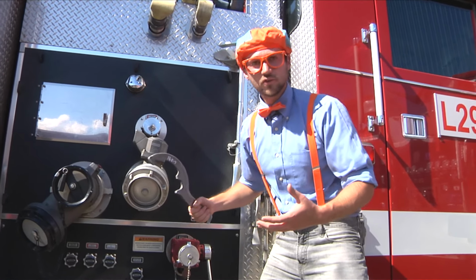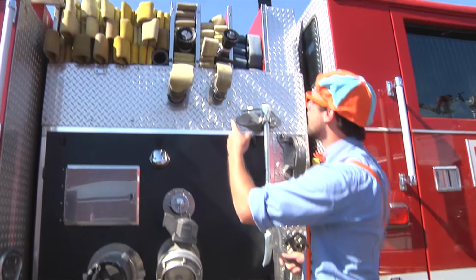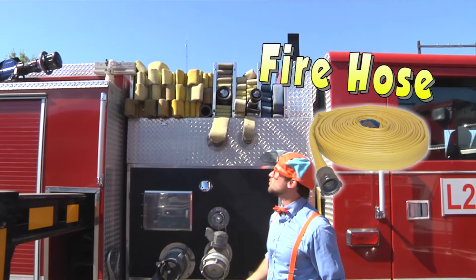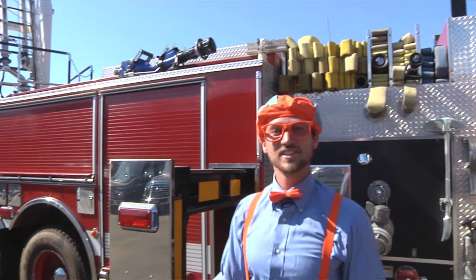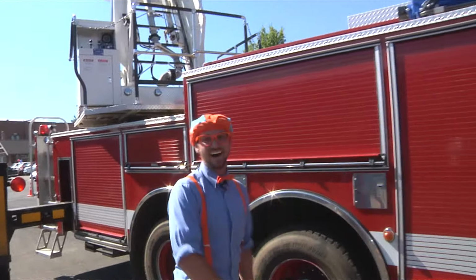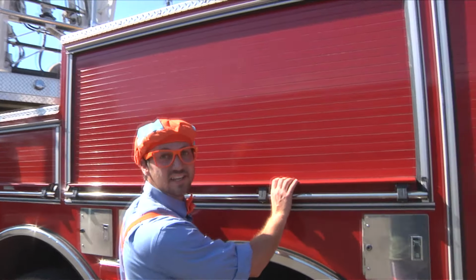But in order to do that, you need hoses. Look up here. Whoa. That's a lot of hose. Okay, now let me show you some more cool gadgets of the fire truck. Whoa, watch this.